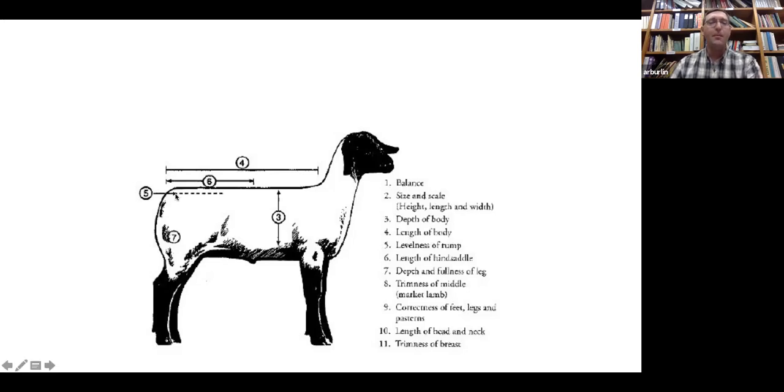And we can also see some of that dimension of muscling, particularly in the leg. We can see that bulge coming off the backside of the animal, of the muscle. And a flatter animal, that's going to be more of a flat angle as opposed to a bulge here looking at the rear side of the leg. So we can see those kind of things when we're evaluating animals from the side.